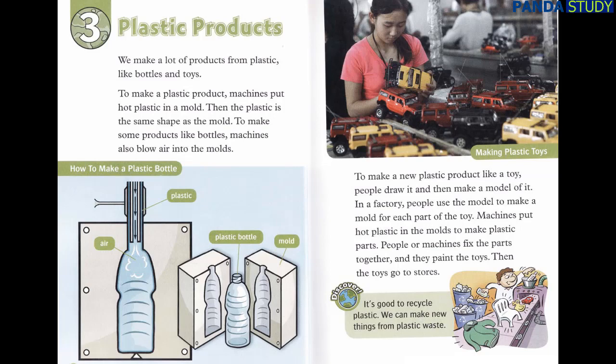Discover! It's good to recycle plastic. We can make new things from plastic waste.